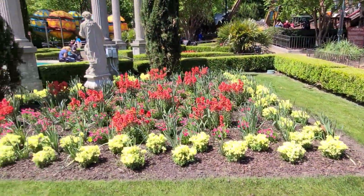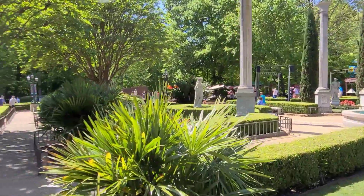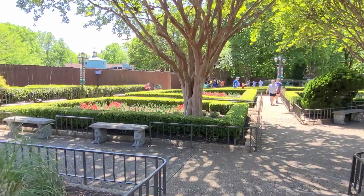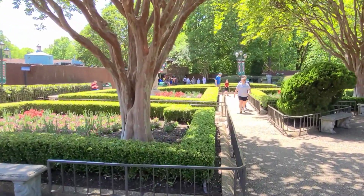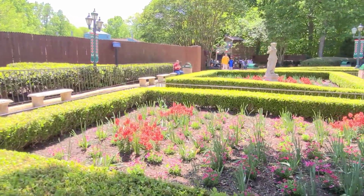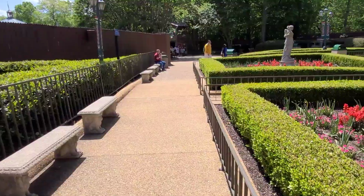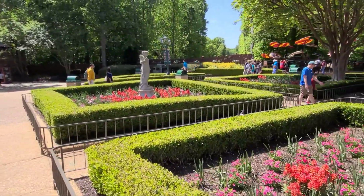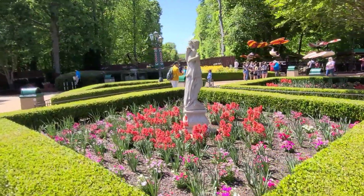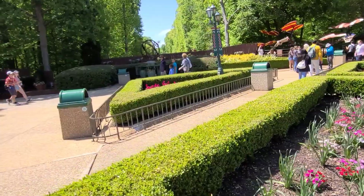Look at those flowers again. I mean, look at this area. That's why they say it's one of the most beautiful theme parks. It is. This time of year, it is popping. Walking through the shade. Got the flowers. Music, the statues. Just a nice day to be out and about. Can't complain.